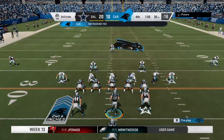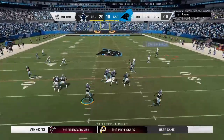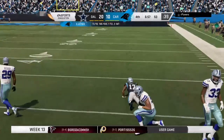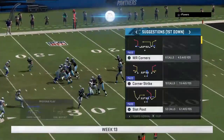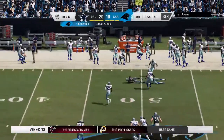So 2nd and inches after that first down completion went just shy of the marker. 2nd down and inches. Throw right side, taken in by Godwin, and he's brought down after a very nice gain. That one a gain of 20 and a first down.